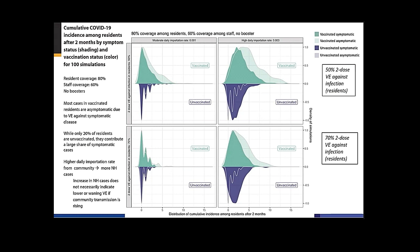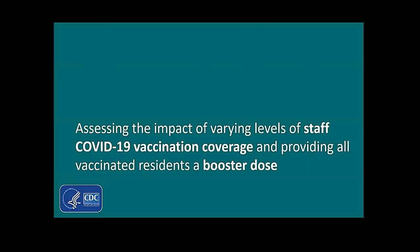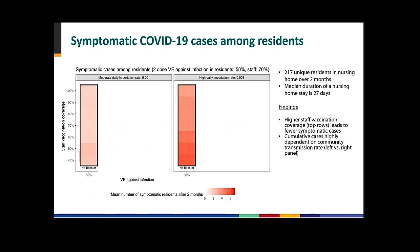Next slide. I'll now show results from simulations assessing the impact of varying levels of staff vaccination coverage and providing all residents a booster dose with varying VE. Next slide. Here we'll start by looking at the number of symptomatic cases among residents. The left panel shows simulations with the moderate level of staff importation, and the right panel shows a higher level reflecting higher community transmission. In these simulations, there are no boosters given, and VE against infection in residents is 50%.